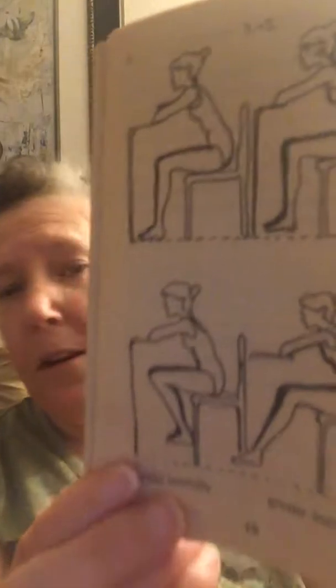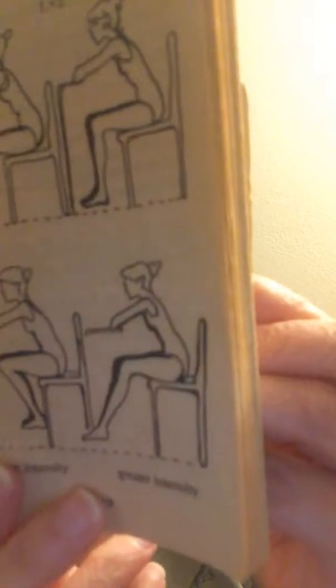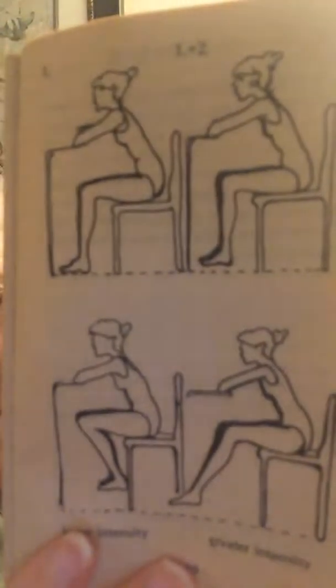Number two, lift both feet a half foot from the floor, keeping your feet flexed, not pointed. Hold for 2 seconds, and blah blah and blah blah. See how you're supposed to sit, ladies?